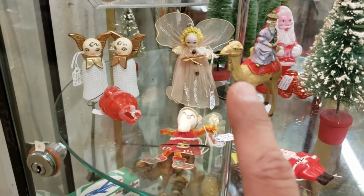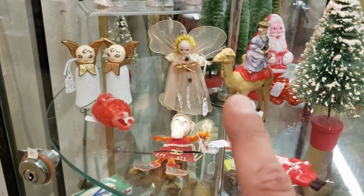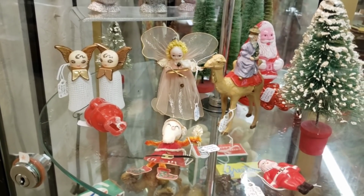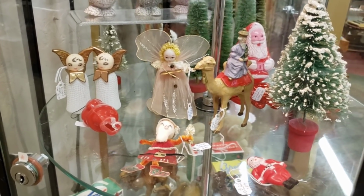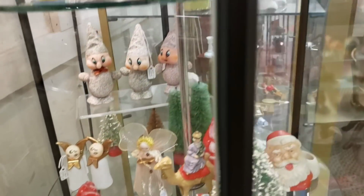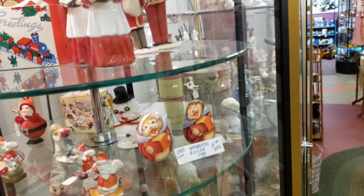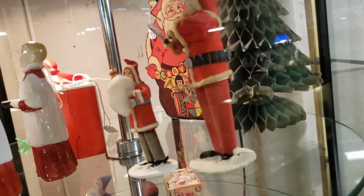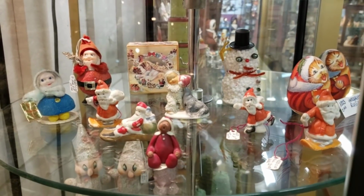The angel also, what was unique about her was that she had a plastic face. Now, she does have a little halo of mercury beads on the back. And these are things, I really love the package toppers, the 1950s package toppers. Now, I do like these Japan Santa Clauses. They do get very pricey.